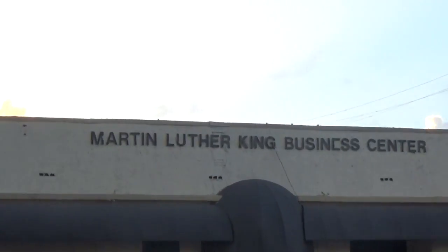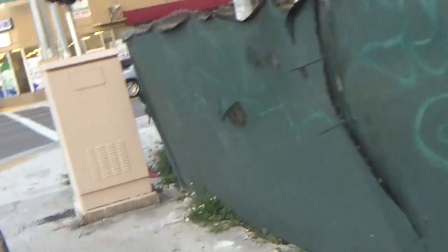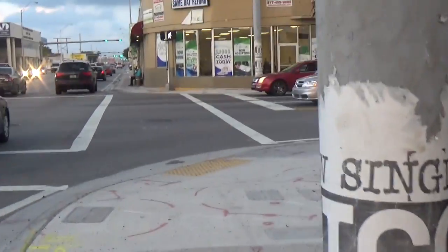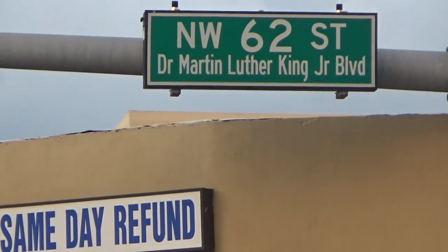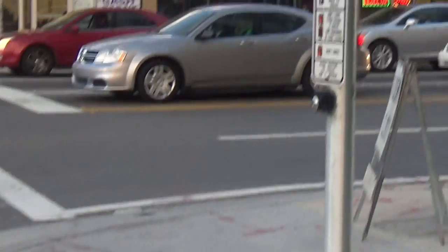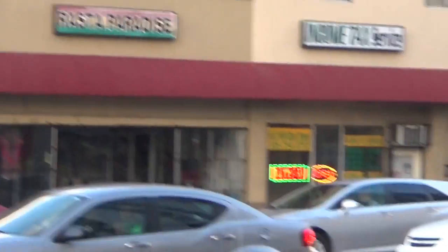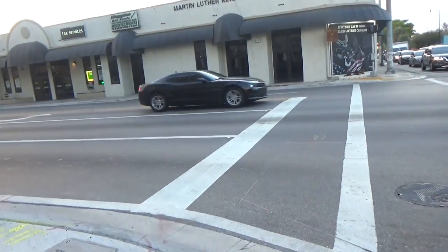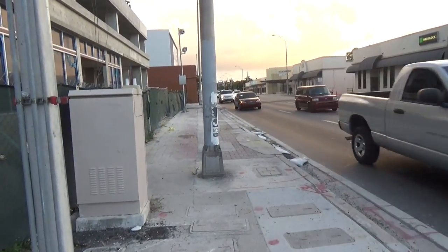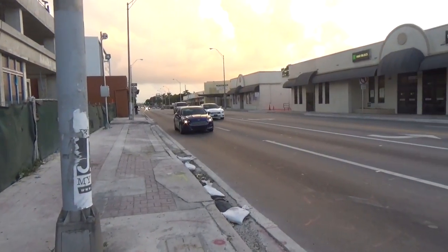And right across is what? Martin Luther King Business Center. Just like on 125th Street. This is just like Harlem. Dr. King Jr. Boulevard. And there's Rasta Paradise. And right across from this. So it's happening. The regentrification is happening. This area is about to change, and you won't recognize it anymore.